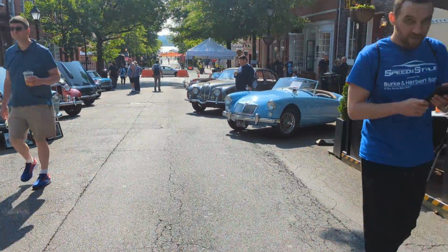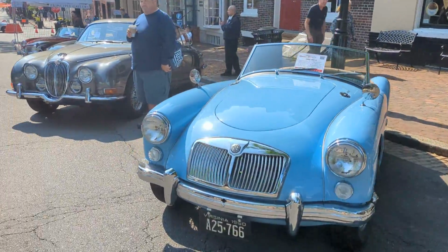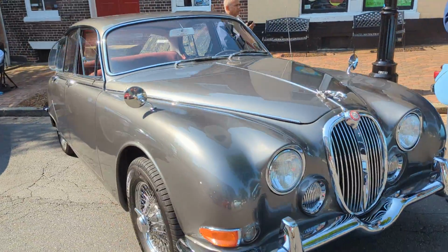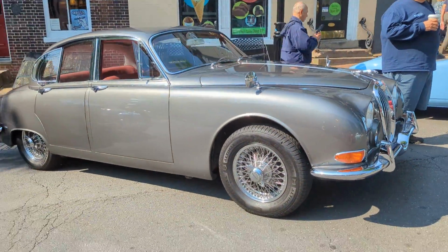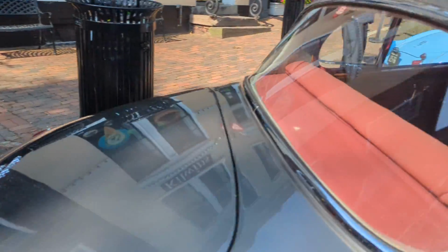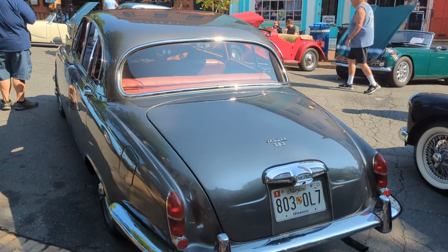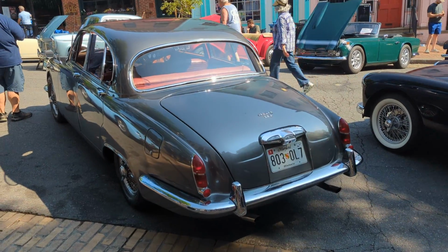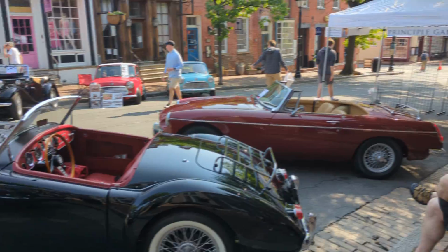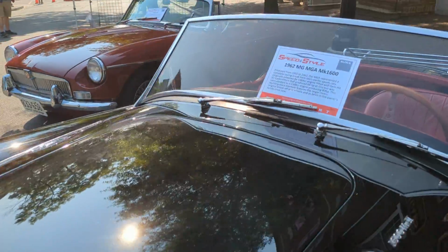This is called Abbey Road because all the British cars are here. MGA, and here we have a Jaguar sedan. I'll go in back and tell you the exact model. 3.8 S, just an S. This is the one that they modeled the current S Jag after. I love that. Beautiful MG with white walls here, MGB there, and yeah, looking good. 62 MGA.